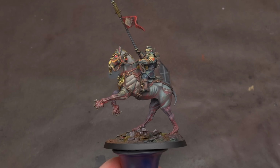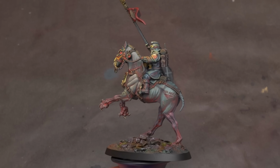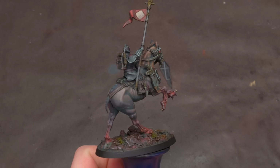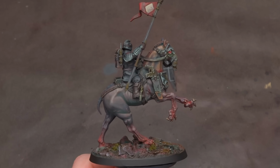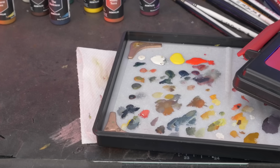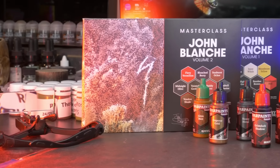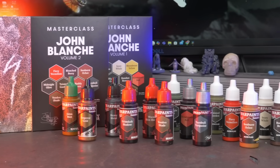And here is our final model. Honestly, these new Krieg models are so damn awesome and wonderful canvases for a John Blanche inspired paint job that the figure really helped me out a lot to make this paint job work. I really enjoyed this painting experience, and I'm honestly not just saying that. This was just so much fun. I could sit back, relax, futz around with a big paintbrush with fun colors because I knew the range had that harmony that was going to look cool together.